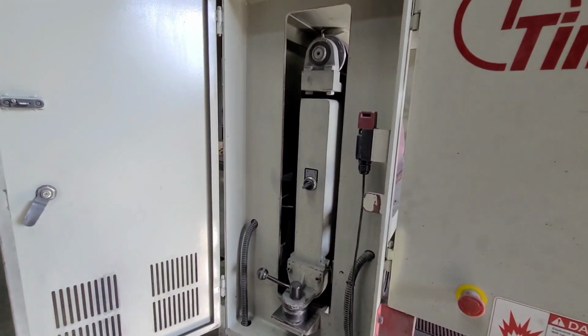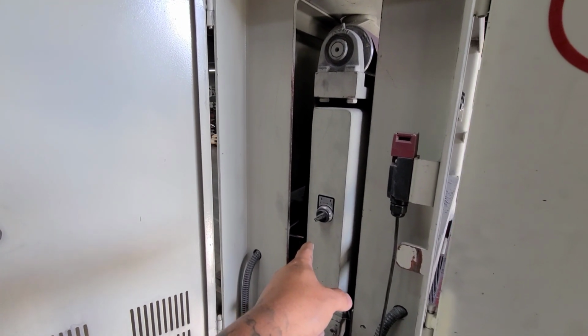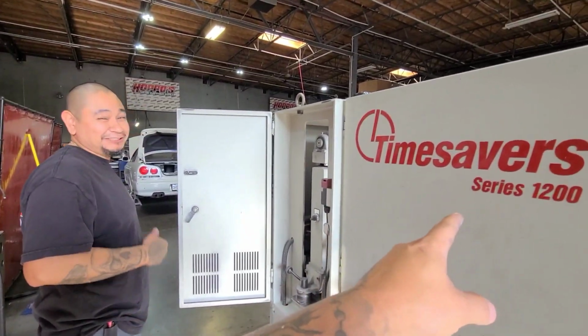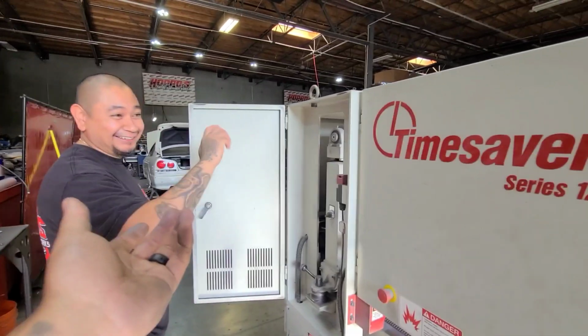Loose and tighten. No, it says right there. Why were you telling me the other button? I wasn't telling you. You were moving it, and I was just checking everything.